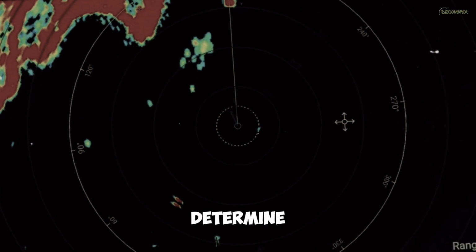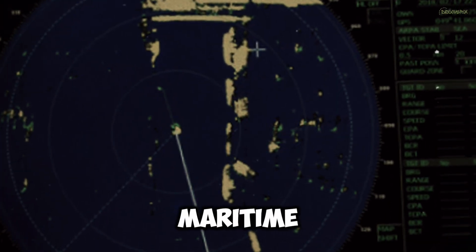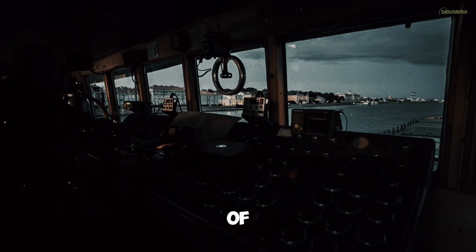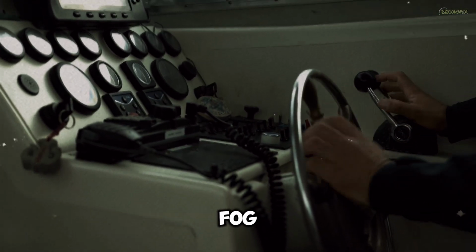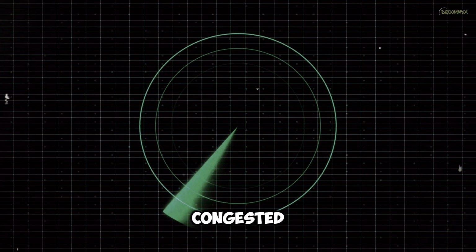Radar systems can determine the distance, speed, and sometimes the shape of objects. In maritime navigation, radar is indispensable. It provides sailors with a real-time, all-weather means of detecting other vessels, land masses, and hazards. It is crucial in poor visibility conditions such as fog, heavy rain, or during the nighttime, and allows ships to navigate safely through congested water.